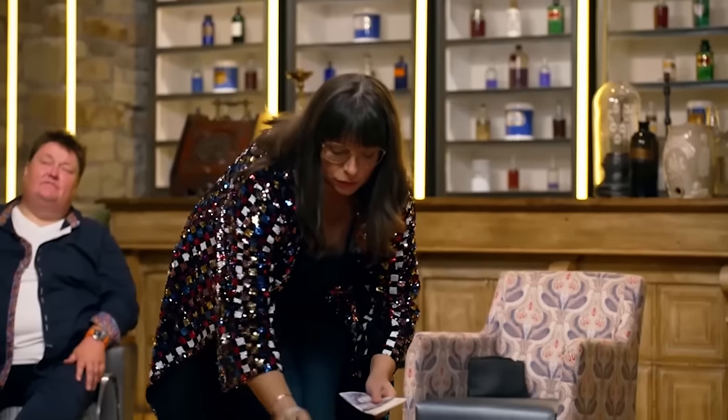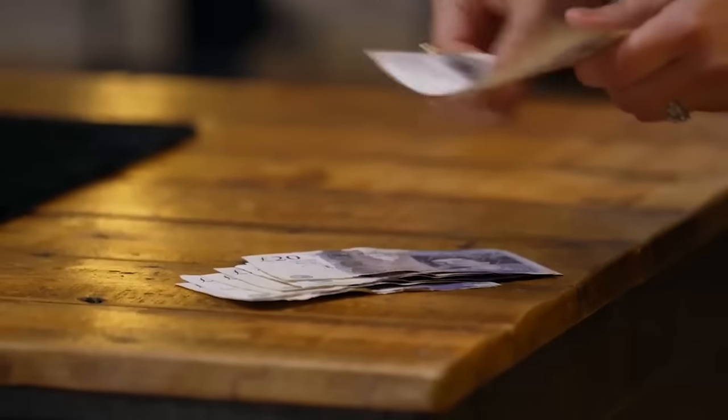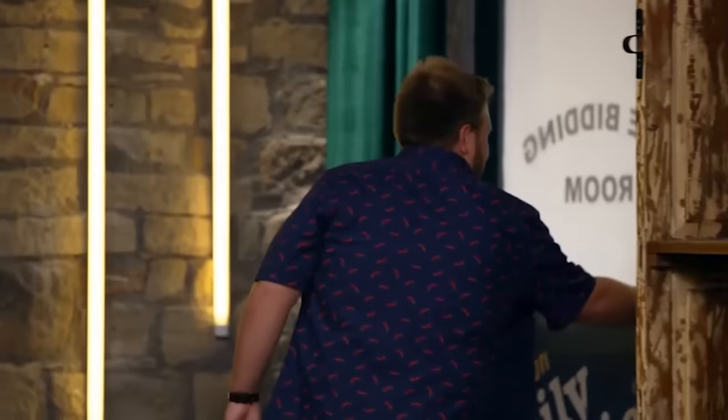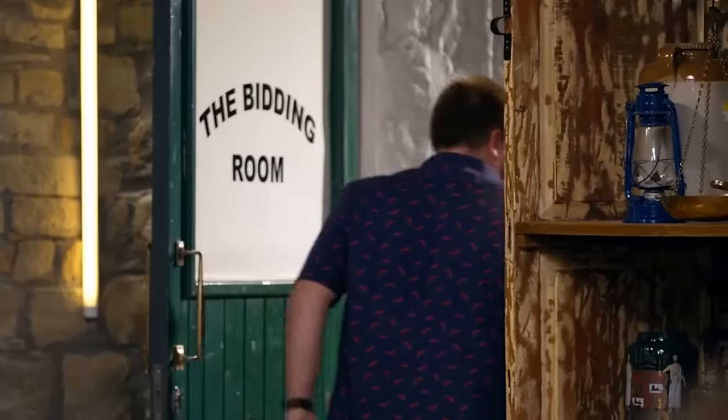OK, I'm happy to let it go at that. Wow, well done, brilliant. Excellent. Coming to the bidding room was a great experience. It was a bit daunting in front of those dealers, but I managed to come out with the money I needed. So Rhys doesn't quite push the dealers to Simon's lower valuation of £200, but he's still happy to strike a deal. And I'll be using that to invest in some more silver.